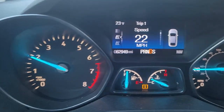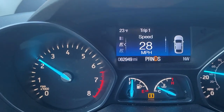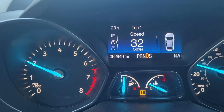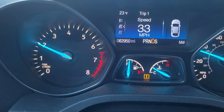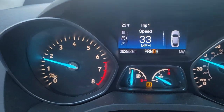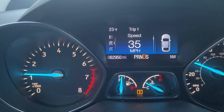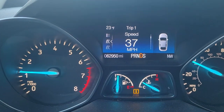So far, smooth shifts. A little bit of road noise there. Drivetrain. Like something's rubbing that shouldn't, or there's some friction there that shouldn't be there. I can't rightly describe it, but it's not that concerning. It's just irritating. The shifts are still good.